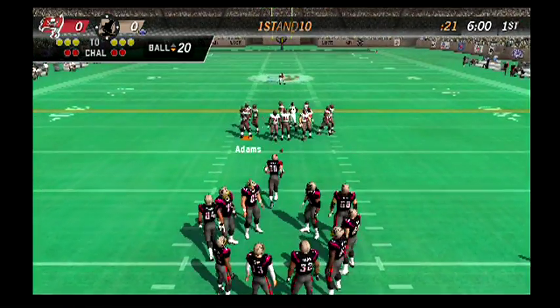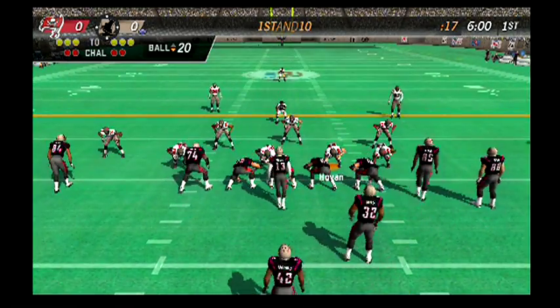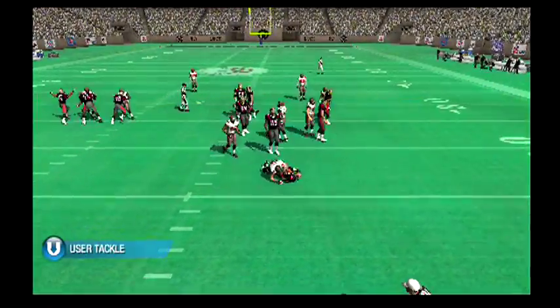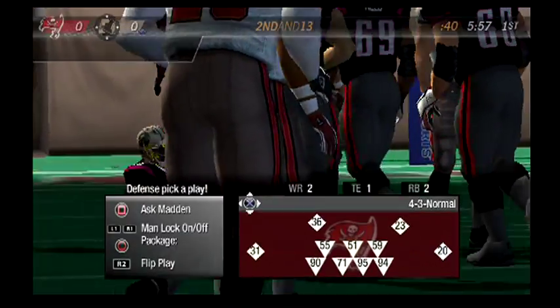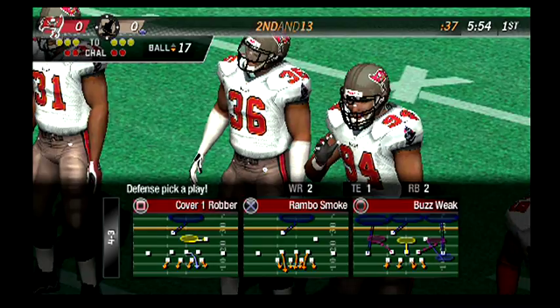Ball on their own 20. Ball on the 20-yard line. Let's turn it up, D. Play football. A little misdirection. Rude comes up to make the play. Maynard with the carry. 3-yard loss on the play. This defense will stop him for sure.